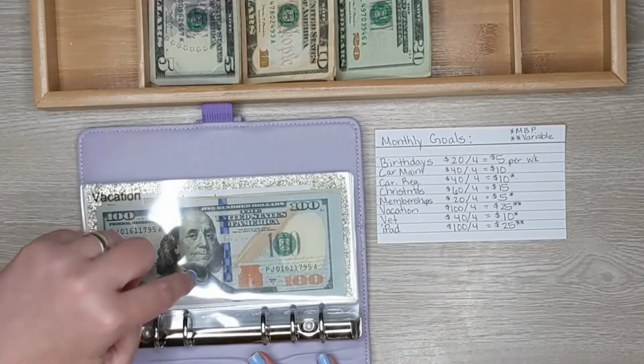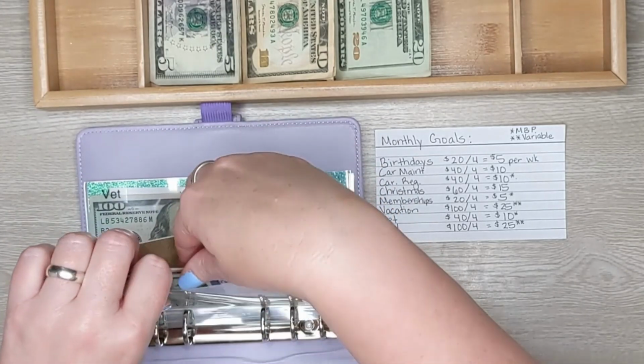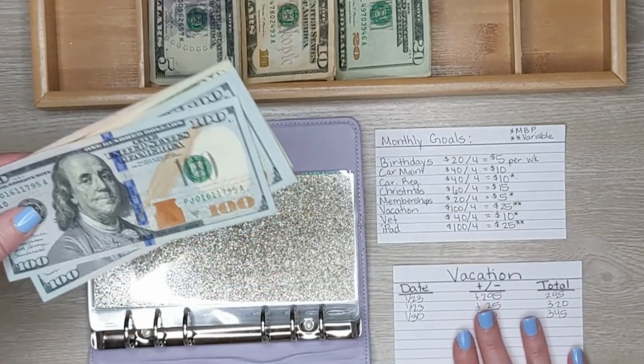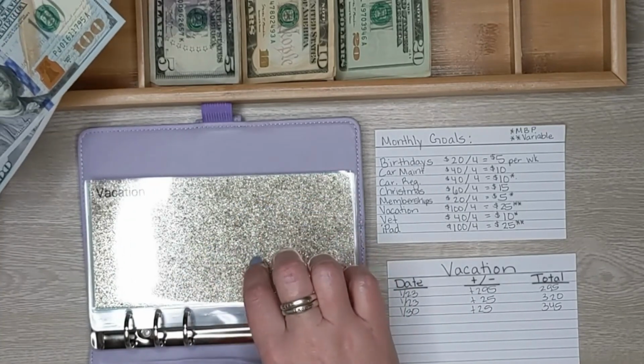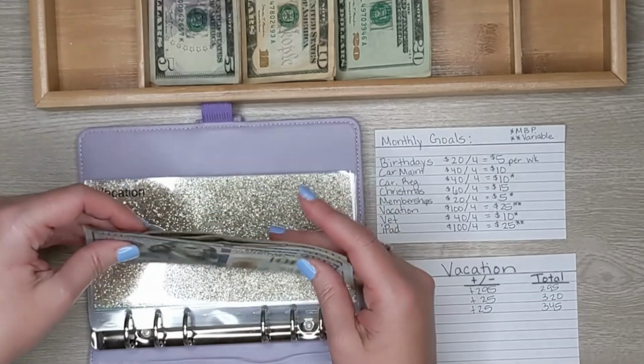Okay, moving on to our second binder, we are going to start with vacations. I had a question last week as to why I have two binders. It's because as these get full, there's just not enough space in one binder for them.